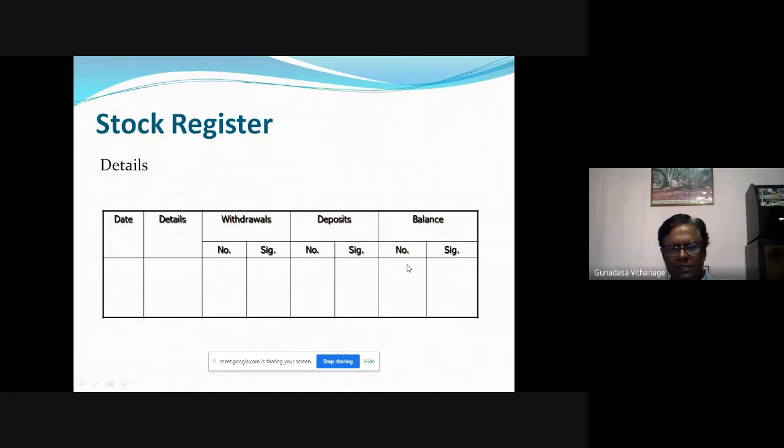How many items are there? Your manual says how to record in this register and how to operate it. It is given in the manual. Anyhow, these are the required pages: the date, details of the article, details of the packet, that is the number. Then when you withdraw it, the signature of the officers, which we call dual control. These are the main requirements.